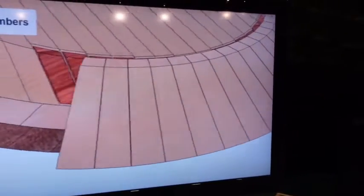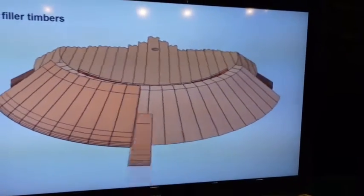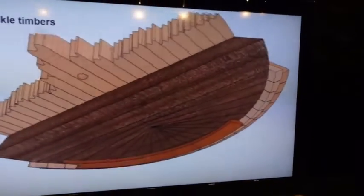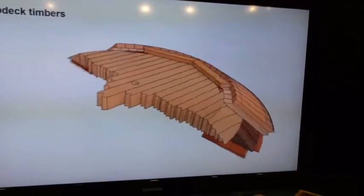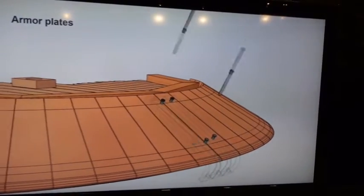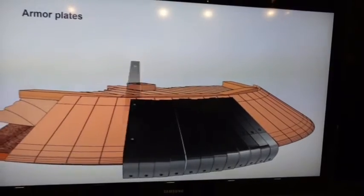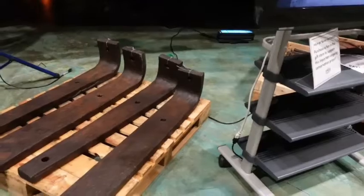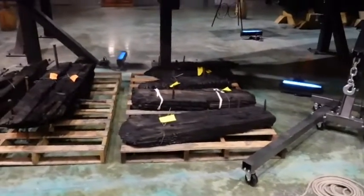This video is showing the different layers that are there. This is the fantail of the boat. Lots of layers of solid wood. And then the iron goes on. And there's iron that we saw in the video that will go on. And that's the charred wood.